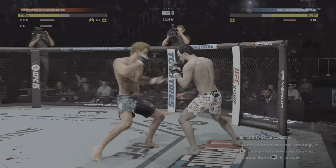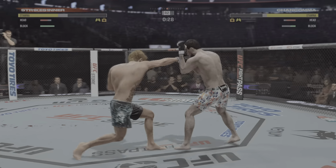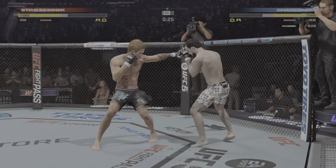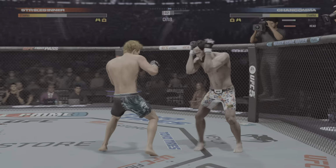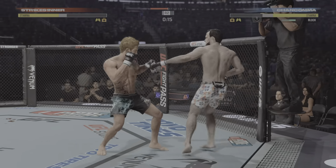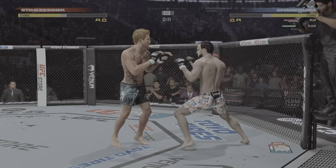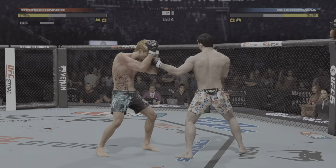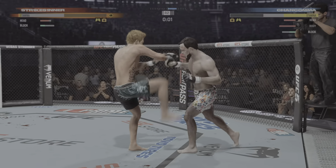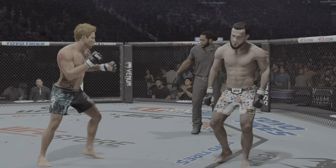These guys are going to have to dig deep. They're both hurt. They're both hurt. You expected a close fight. You did not expect a war like this, though, where both guys, from the moment they said fight, went forward, got in each other's face, and just beat each other up. It's been tremendous. Wow! Final seconds of the round. 10 minutes in the books. All right, that's the end of the round.